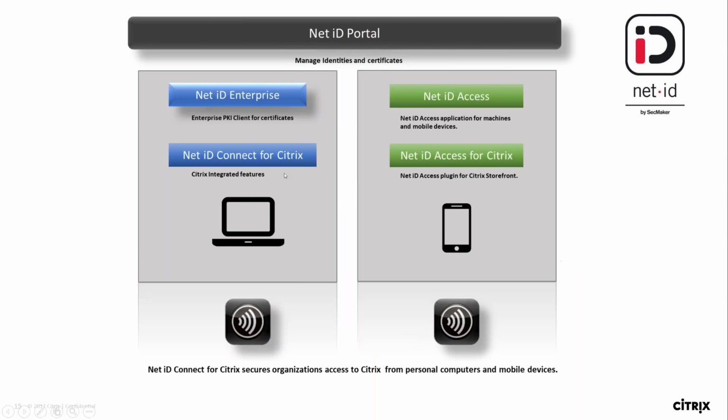This is the NetID product family. On top, the umbrella is the portal. It's the NetID portal. NetID portal is the management system for all internal certificates that you're in need of, regardless of the holder or the service that needs to be provided with a certificate.